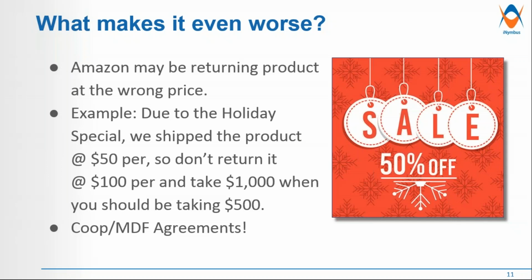What makes it even worse, right? So I mentioned pricing earlier on. Amazon may be returning product at the wrong price. Whenever your company has a special, maybe it's a holiday special, and the unit price is dropped down to $50, so they don't need to return that product, and you say it's a one-way sale, well, good luck with that, because often they will just take all the product. They won't go ahead and specifically tag it as a one-way sale.